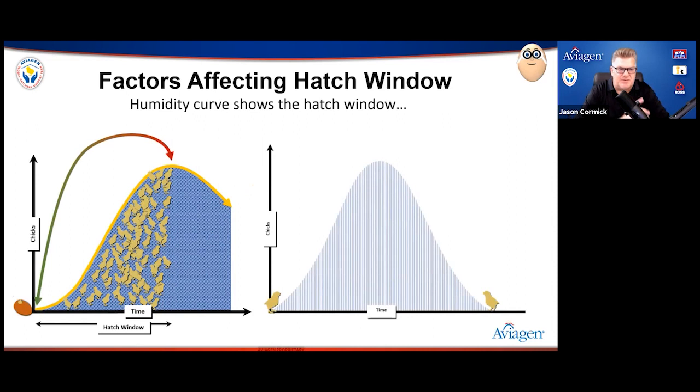This is, and I apologize to the interpreter because she didn't know this was in here, but I wanted to explain it because I wanted to talk a little bit about the hatch sense as well in terms of hatch window.